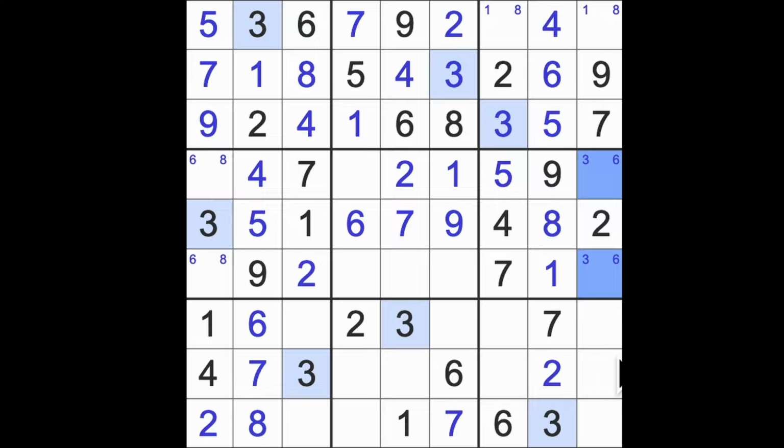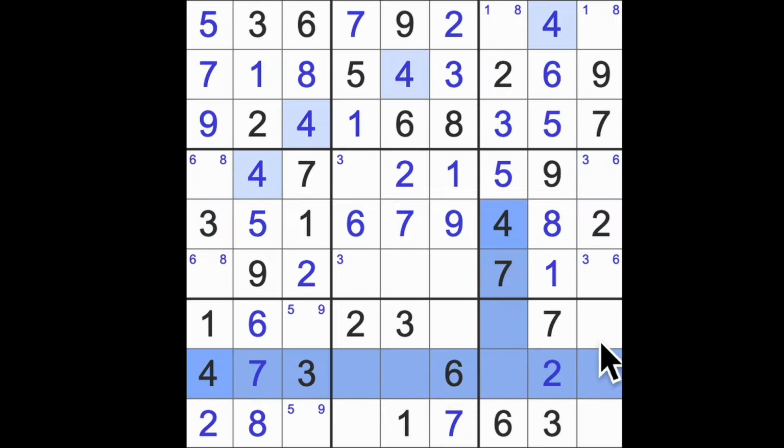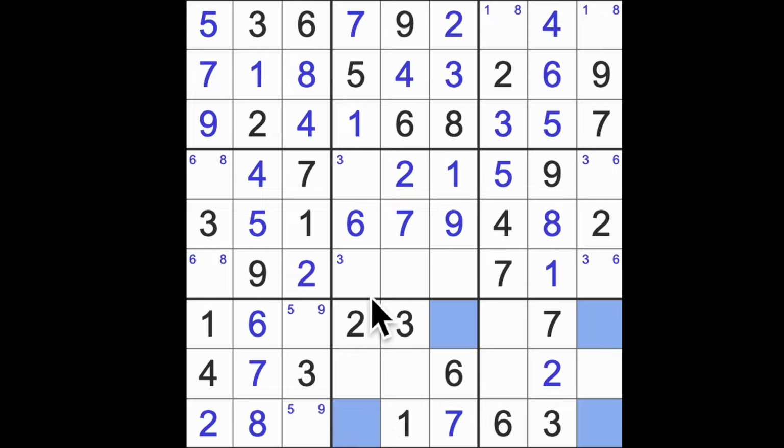And down here, 5 and 9, and let's do this block here. 1, 2, what do we know about threes? Threes are in those squares. In fact, let's just do everything everywhere. Four across here. So fours are in those squares and those squares and these squares. Five is somewhere down there and there. And a pair like that.